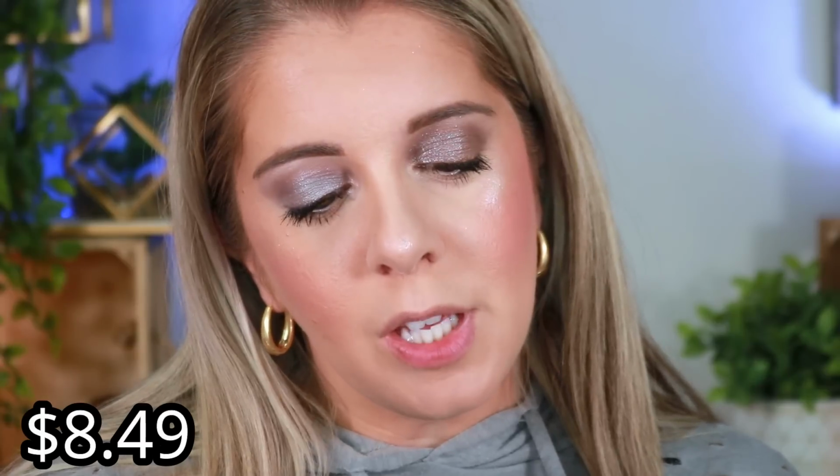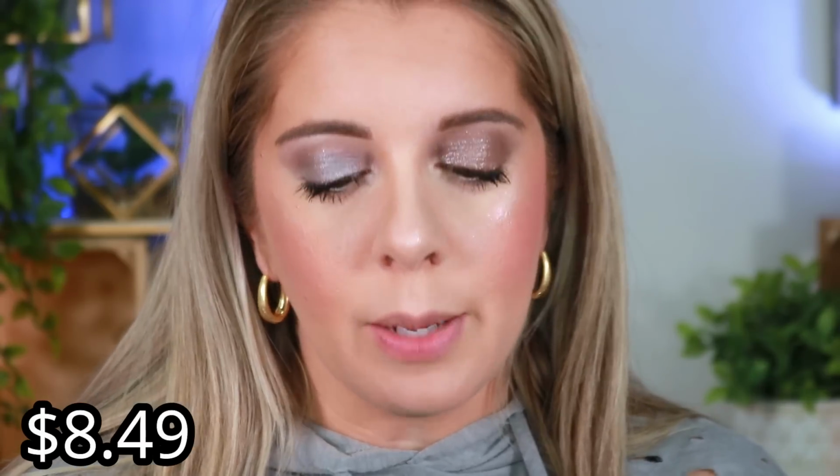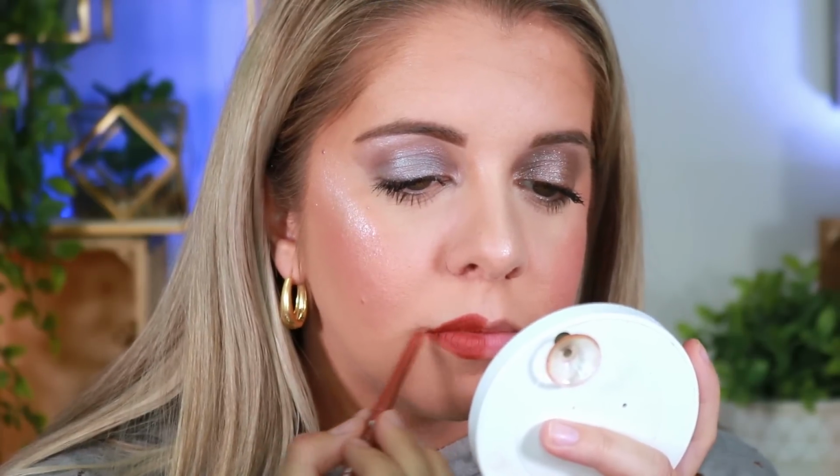So for the lips, I'm only going to use 2 different lip products. For this lip, we're going to go in with the Revlon. This is going to be the Color Stay Long Wear Lip Liner. We're going to use this to line my lips and then slowly fill them in. Now you guys see how I do slightly overline my lips. This is going to be in the shade called Sienna.